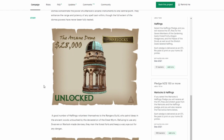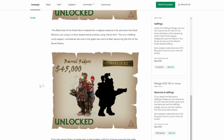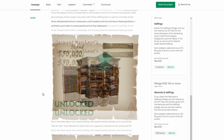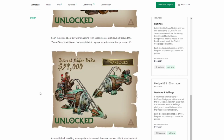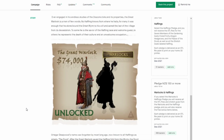So typically they alternate between the two different main sets, the Warlocks and the Halfling set, and it looks like they are also unlocking miniatures. I think this is the first time they're doing miniatures, although I might be wrong, but I don't remember seeing miniatures being available from their previous Kickstarters. This set is super cool as well. Again, highly stylized. It would be totally fun to paint.